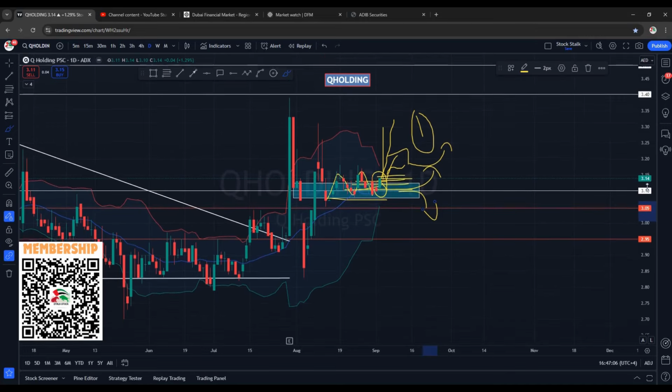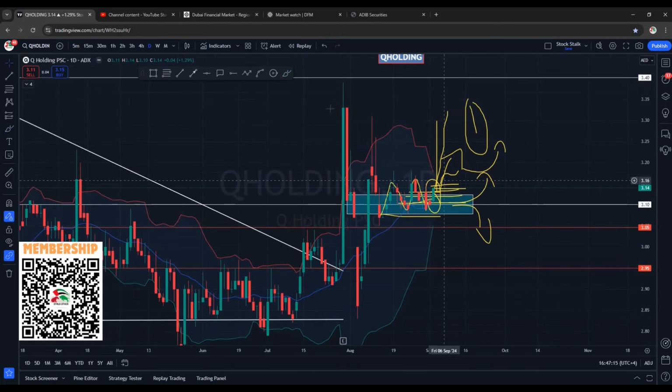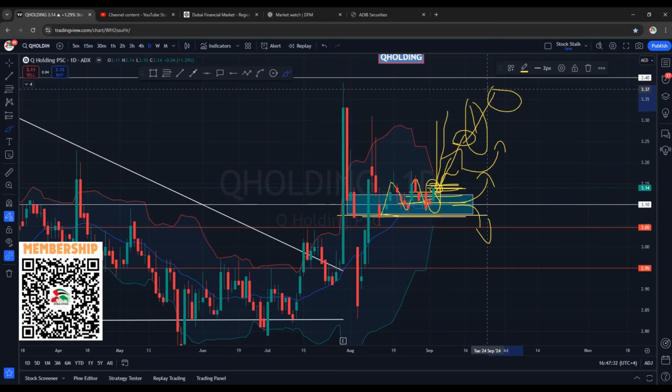Overall, Q holding is going sideways and we are anticipating a breakout, so we can plan our entries accordingly. As I mentioned, if at all it opens in our favor, that is with a flat opening or with a gap up opening, we can take our entries. Stop loss should be planned below the low of support at 3.08 to 3.07 area, and from here we are looking at our targets 3.25 and then 3.35 area.